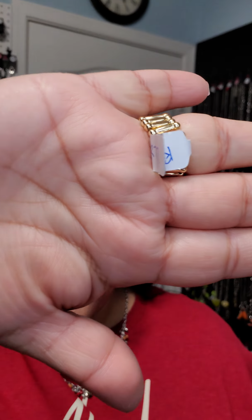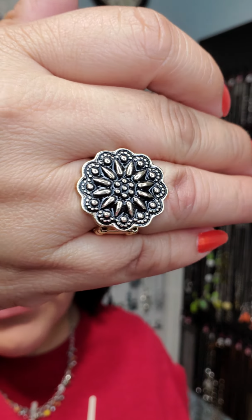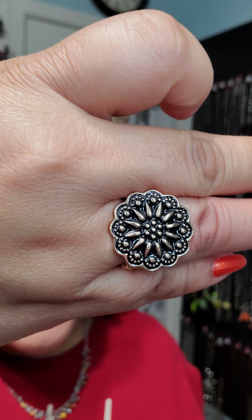R77, a standard back in gold, with a little gold and black flower. R77 for that one. If you would like an item, just comment the number below.